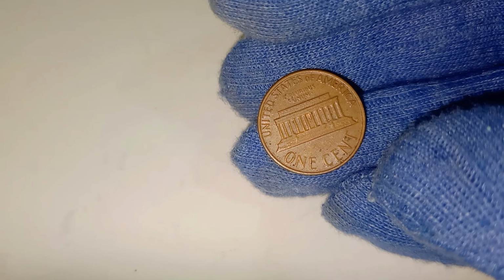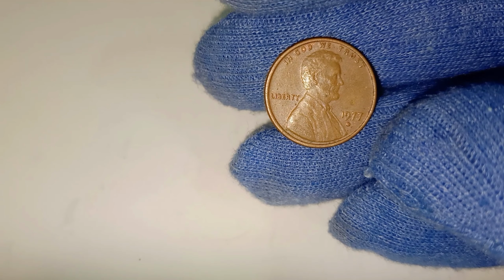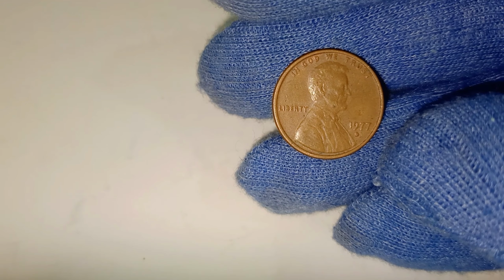But remember, it's not just about the money. Coin collecting is a passion for many people, a way to connect with history and hold a piece of the past in their hands. Each coin tells a story, from the people who designed it to the era in which it was minted.